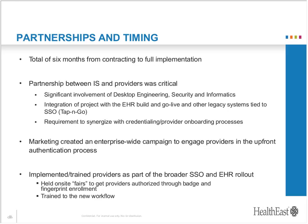We had to get the providers on board. We had to educate them, inform them, and show them this was a good thing that was going to make their lives easier. As probably all of you know, if you can get providers to think that what you're doing makes their lives easier, you will instantly get them on your side. We also had to have significant involvement between our desktop engineering team, our security team, and our IS team in general.